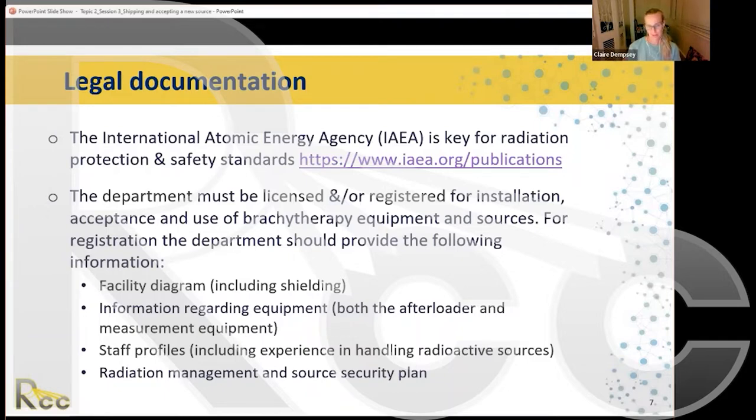You need to provide your governing body information on the staff profiles. So the individual staff that are going to be handling the radioactive source, including any experience that they've previously had in handling radioactive sources. You'll also need to provide a copy of your radiation management and source security plan. So this is a document that outlines basically all of your radiation management safety steps. So your source security, source documentation and training for staff will all be contained in what's called a radiation management plan.